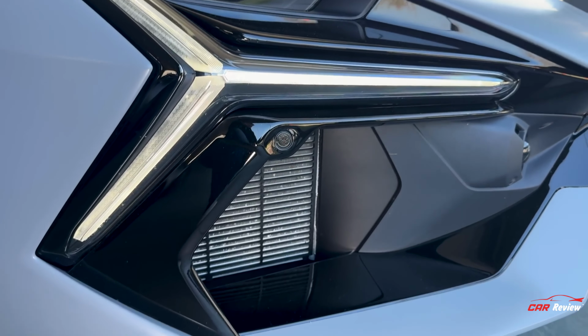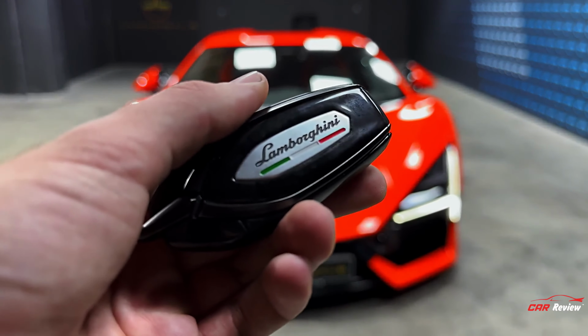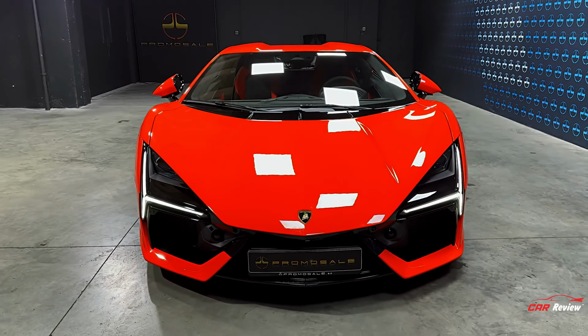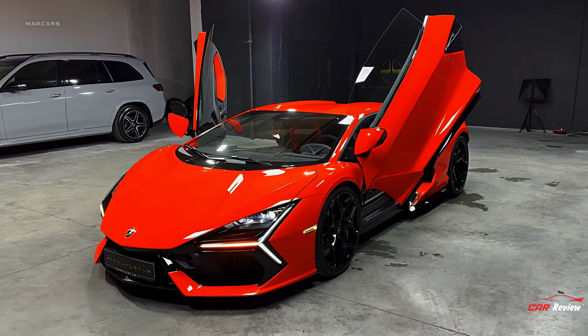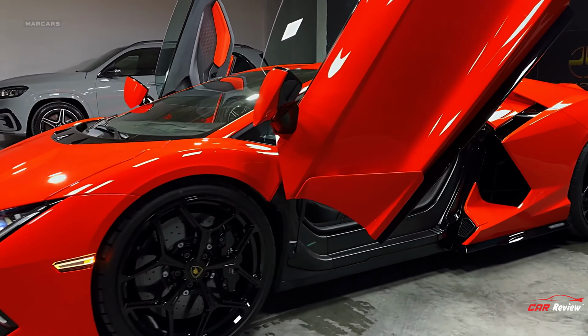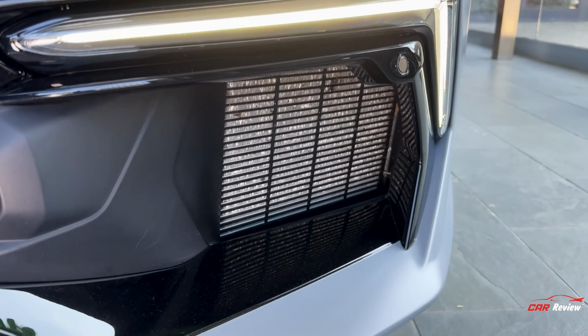naturally aspirated V12. But it's a V12 that's been switched to 180 degrees, so the gearbox is now all the way out the back. It's a different gearbox too, and that's perhaps the first thing to say, actually, to do with the hybrid system. We've now got an 8-speed DCT, dual-clutch transmission, as opposed to the single-clutch ISR box that was in all the Aventadors.